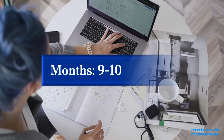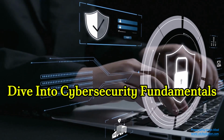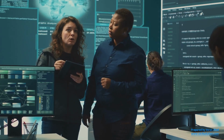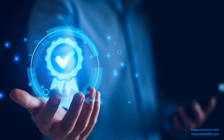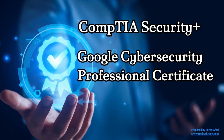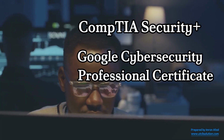Months 9 to 10, dive into cybersecurity fundamentals. Now it's time to focus on the core of cybersecurity. The focus areas include risk management, vulnerabilities and threats, security protocols. Certifications include CompTIA Security+, the industry standard for beginners, and the Google Cybersecurity Professional Certificate, which is a great guided online course. Spend 2 months solidifying your understanding.